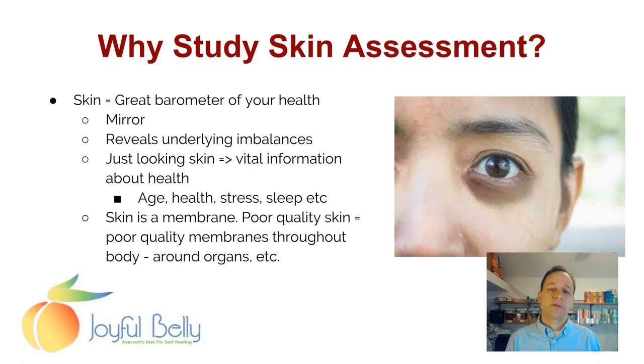Now, most of us are used to looking at a person's face in the morning, when we first see them at work or whatever, and by looking at their face, we can see some health information about them. Did they have a good night's sleep last night? Are they stressed out? How are they doing in general? Or even what's their age? We're used to seeing that information when we look at a person's skin. However, an Ayurveda health counselor is going to see so much more than that. And that's what we're going to discuss in today's lecture.